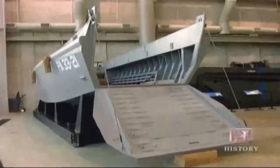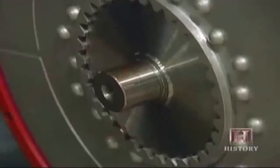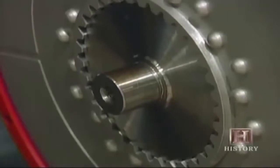It's got a big 6-cylinder Gray Marine engine in it with a twin-disc transmission. The transmission's really unique in that it can go from forward to reverse at full power. This allowed easy reverse from the beach, so the boat could get off the beach once it dropped its load and go back and bring in more troops.